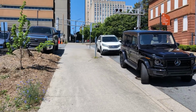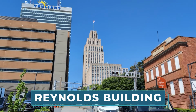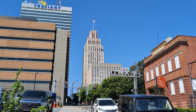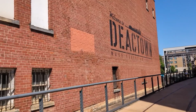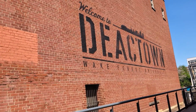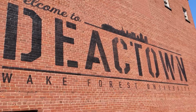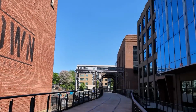And one thing we get downtown here is you have the Reynolds building. Looks eerily similar to the Empire State Building. Supposedly it is the inspiration for that. So just a little fun fact of the day about Winston. And many of these old tobacco buildings have now been upfitted to include tons of new businesses, restaurants, and of course, Wake Forest has a big influence on Winston-Salem. So you're gonna see that throughout town as well.